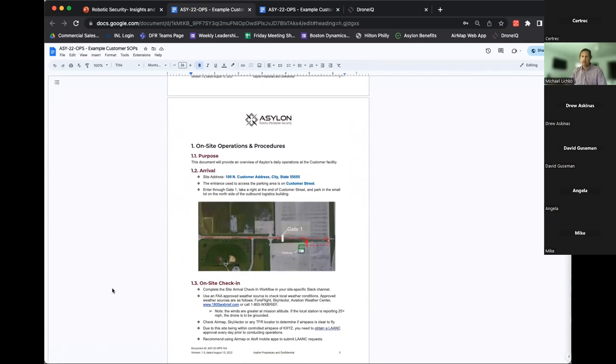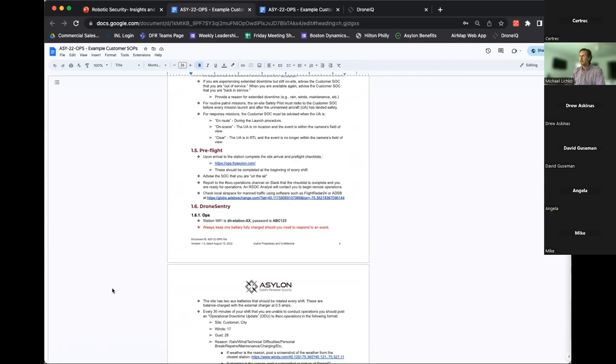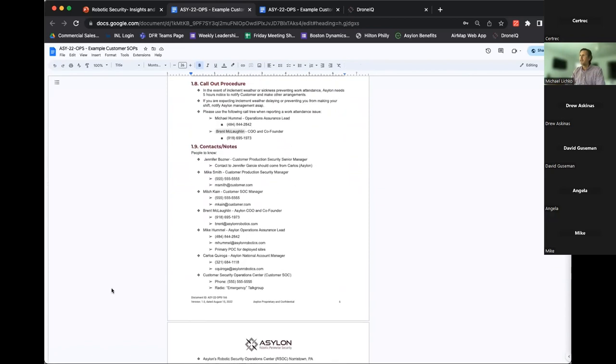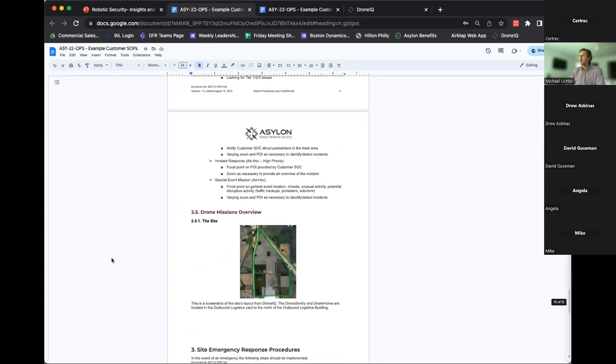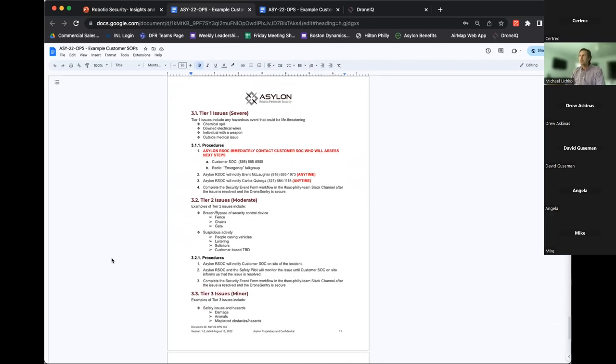So when we deploy new systems, we work with customers at a site level to create a very detailed SOP document, which you see me scrolling through here. The idea is accounting for all the details, from lines of contact, lines of communication, points of contact, to, from a monitoring perspective, what the different types of issues are that may occur, and what we do when we discover or identify them in real time when we're out performing patrols. And this is very much how we're doing things today.